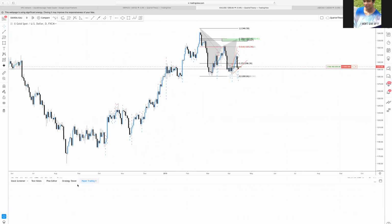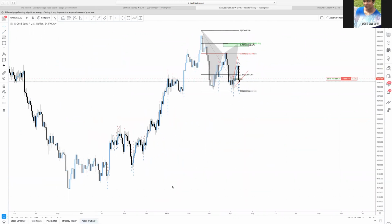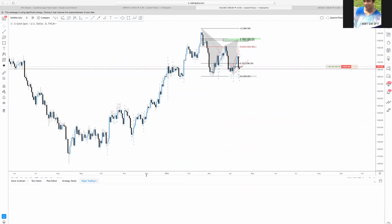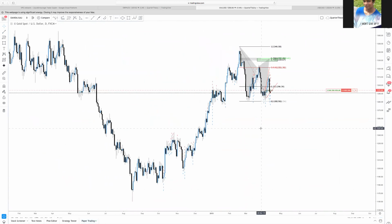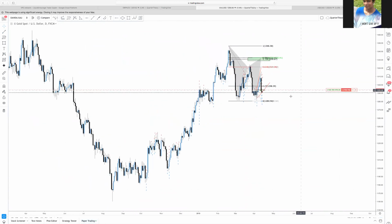It's not coming up. Well, you know what you're doing. You can just take this, it's a demo account. I trade my demo on TradingView and my live trades on MT4. So you can see I got a nice entry here in gold. Let me just figure this out right here.